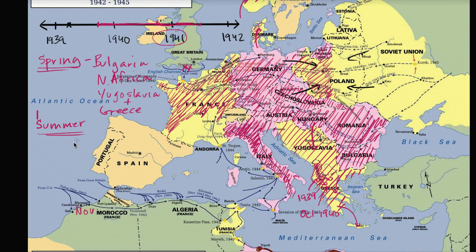And so in June, he decides to attack the Soviet Union. This is a very, very bold move, because now they're fighting the British. Remember, the British are not a joke to be battling out here in Western Europe. And now they're going to be taking on the Soviet Union in the East, a major world power.